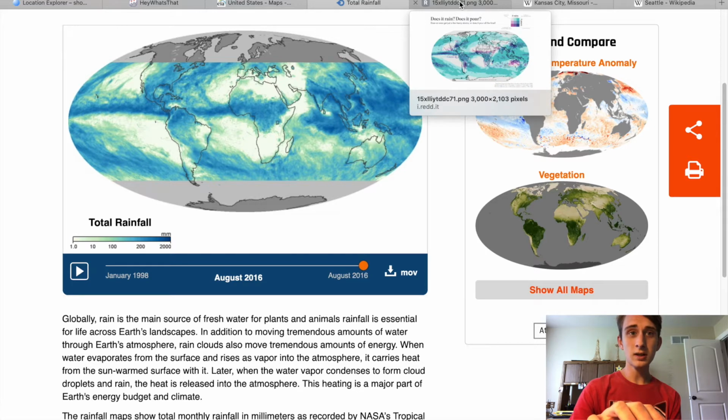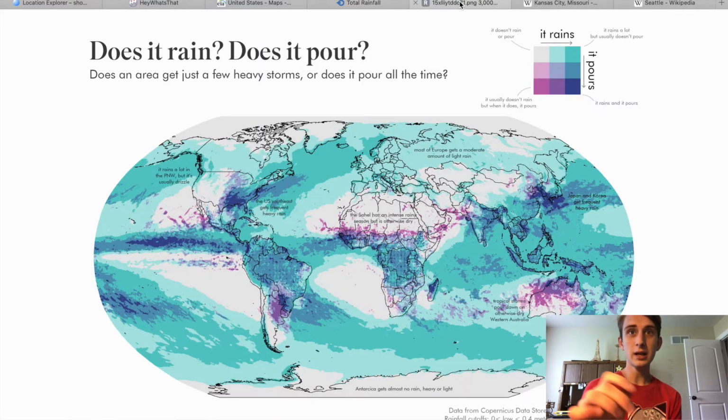This one's not interactive, but I found it on Reddit and it is very cool. The question it asks is, does it rain, does it pour? Does an area just get a few heavy storms, or does it pour all the time? So what this map is asking is, does a place usually get light rainfall or heavy rainfall, and how much of each does it get?